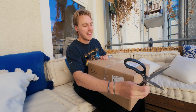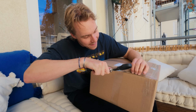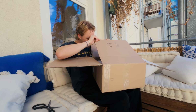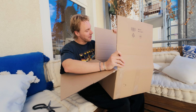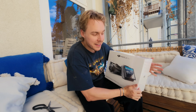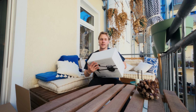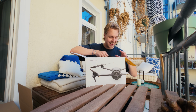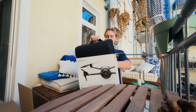After just 2 days of ordering this, I think we have gotten ourselves a DJI Mavic 4 Pro Creator Combo. Oh boy, freaking insane. This is a beefy boy. This thing is so freaking heavy. Most anticipated purchase of the year. So, hell yeah. Ooh, nice.